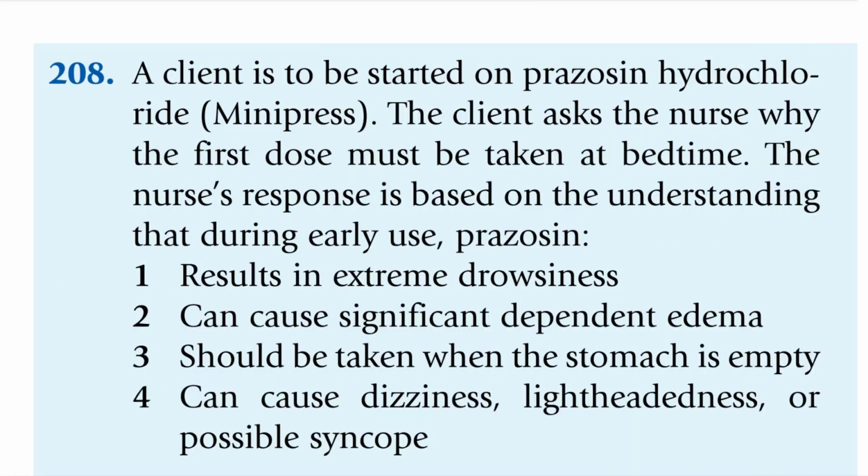208. A client is to be started on prazosin hydrochloride, Minipress. The client asks the nurse why the first dose must be taken at bedtime. The nurse's response is based on the understanding that during early use, prazosin 1. results in extreme drowsiness. 2. can cause significant dependent edema. 3. should be taken when the stomach is empty. 4. can cause dizziness, lightheadedness, or possible syncope.